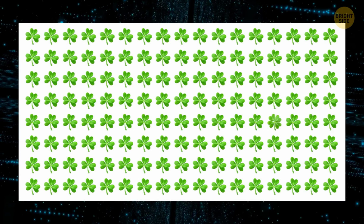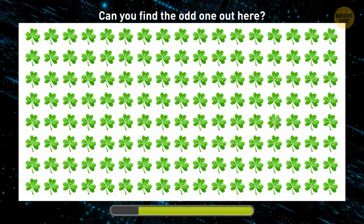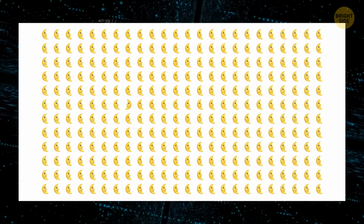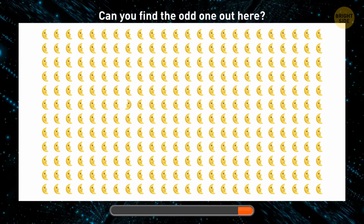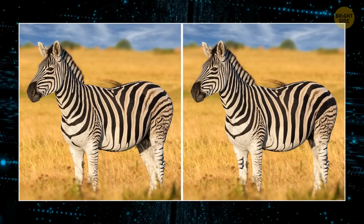One of these plants is slightly different from the others. You have 5 seconds to find it. Here it is. All these moons must produce a lot of light. Pick the odd one out. I knew it. How about a little safari?